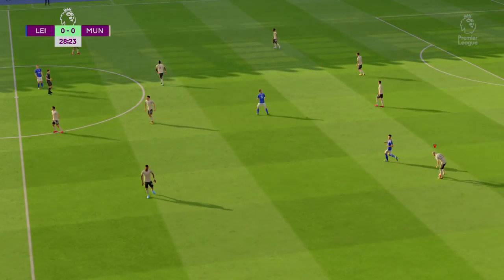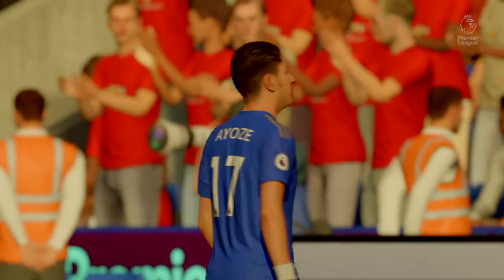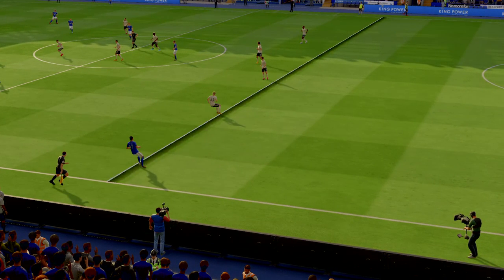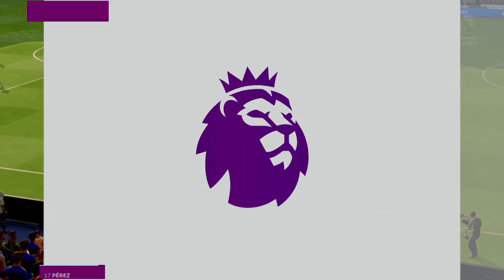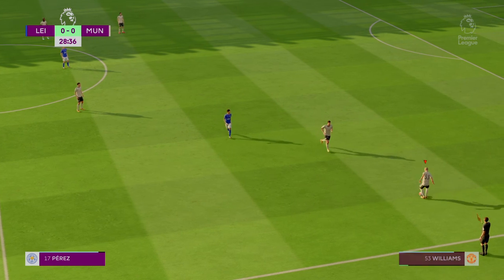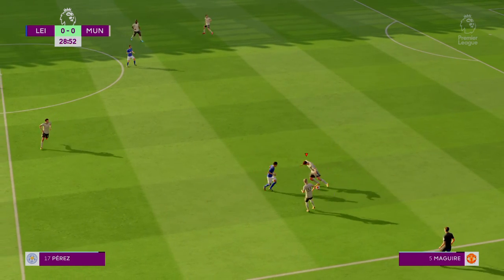Well, it's called offside. The flag went up. Well, the opposition pushed up. They were defending a high line there, taking a chance. Yeah, not much in it, but definitely offside. Maguire.